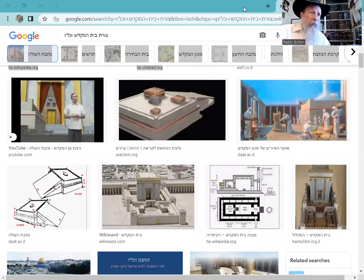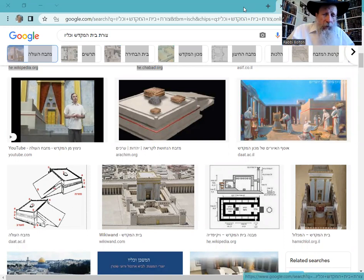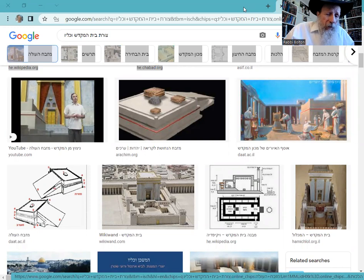All right, good. Today we're going to continue learning about the Holy Temple. We pretty much finished learning the really relevant parts of this week's Torah portion, Parshat Mas'ei. We learned in a general way the 42 journeys, and yesterday we also learned about the city of refuge. So let's learn now about the Holy Temple.